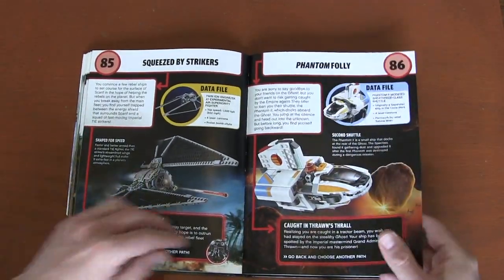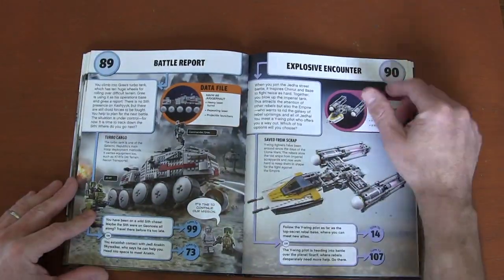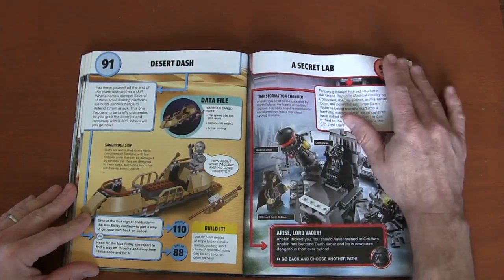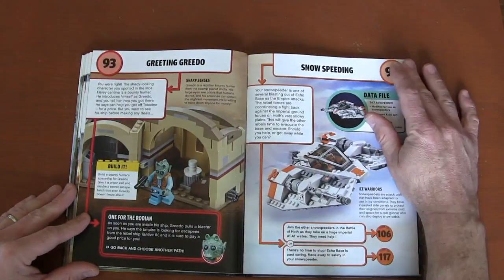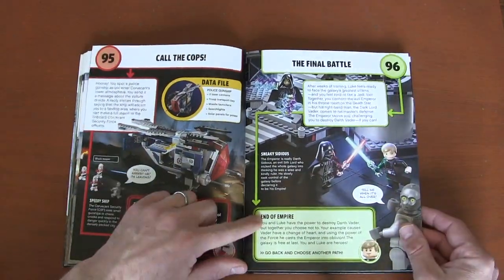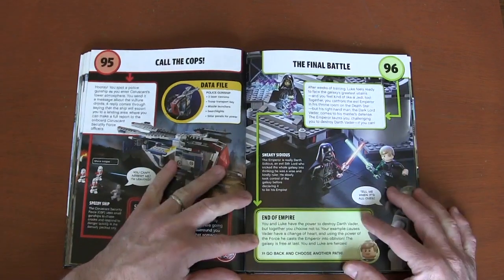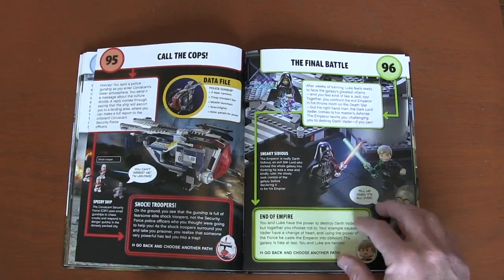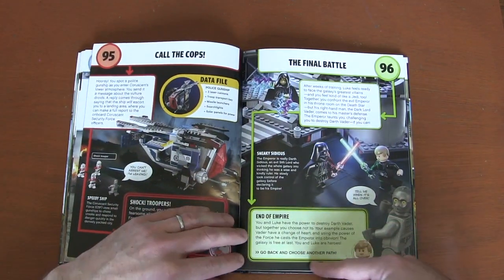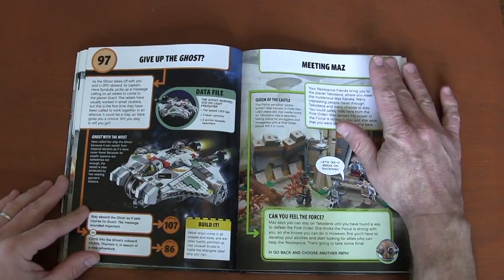And here we got two failed missions, three failed missions. Ow, this book can be brutal. And then, as we come to the end here, you're going to see something of the Empire, oh, End of the Empire. So here you actually did finish the story. You could end your story here on page 96 for this particular quest, but you can also go back and choose another path. They encourage you to not just use this book once, but read it a lot of times.